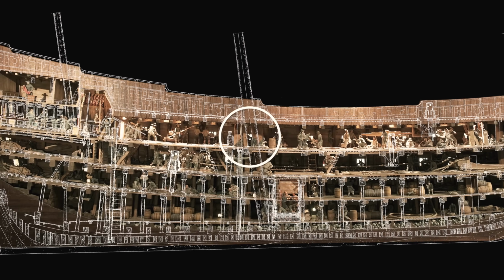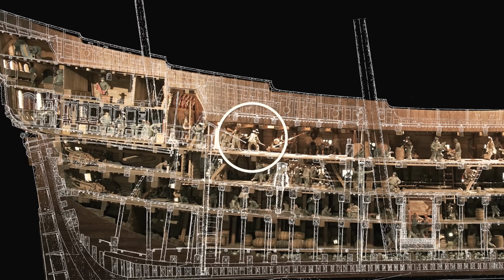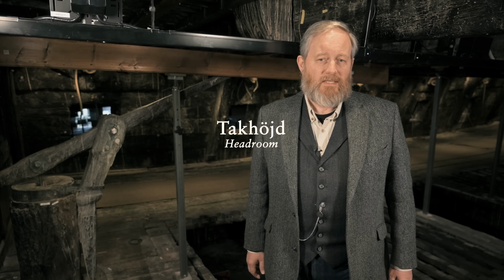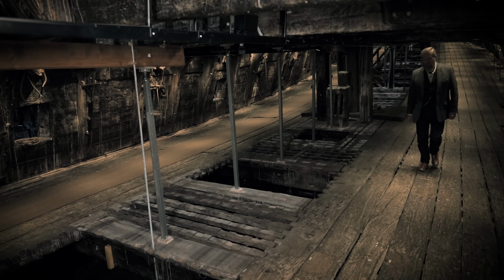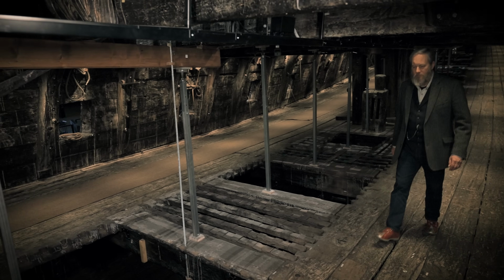One of the things that's surprising about this deck is how much headroom there is. It's part of the explanation for why the ship was unstable and sank. I'm 1.80 meters tall. That's as tall as the tallest person we know of on board, and about 15 centimeters more than the average height. But I can stand up under all the beams without having to duck. And you wouldn't need to be able to stand up under the beams, just between them. So you can see how much headroom I have.